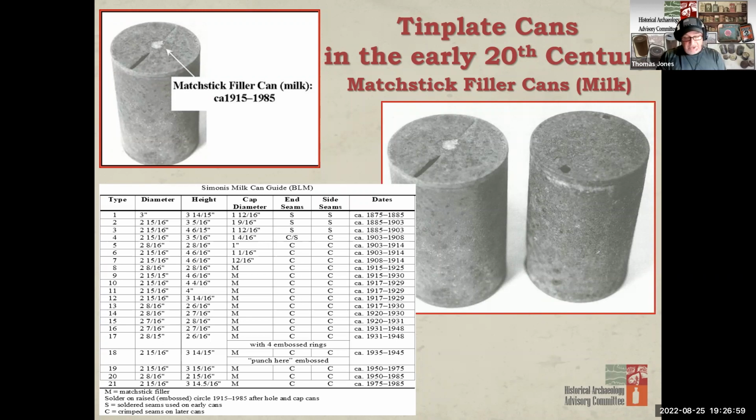By about 1915, the soldered cap was no longer used. Rather, only the vent hole remained to be soldered. This new cap design, shown here on the slides, is known as the matchstick filler can. No soldered caps are on the can. So when I record sites, I use only the term matchstick filler can to reference milk cans that were made after 1915. For cans that are produced prior to 1915, I use the term hole and cap milk cans.